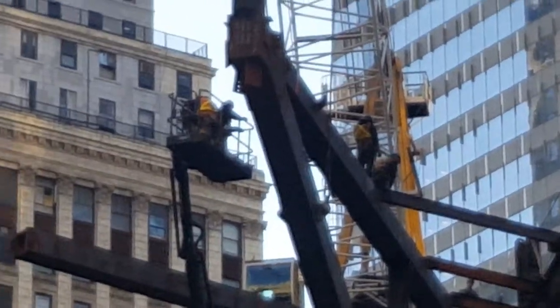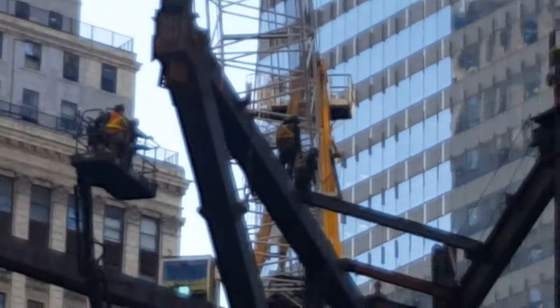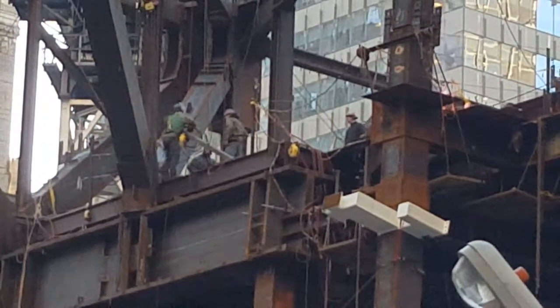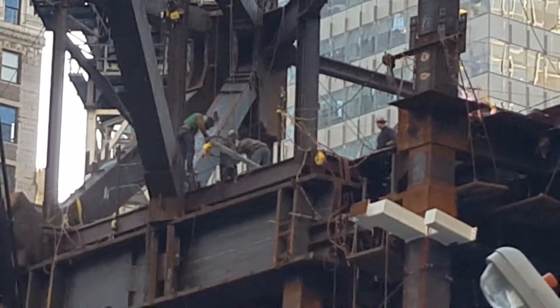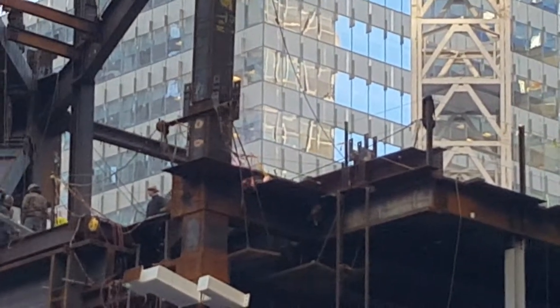those skywalkers and steel workers, one and the same, steel workers, skywalkers, finish their final weld and bolts, rivets and such. They're welding. A lot of welding going on there.